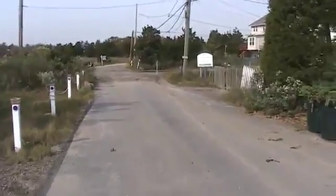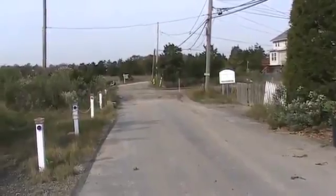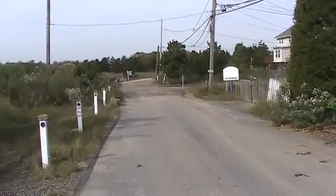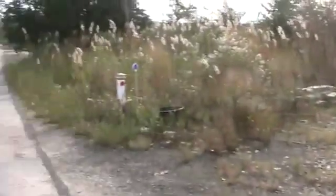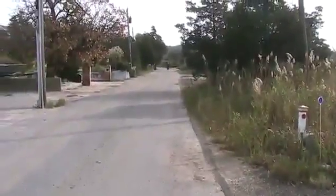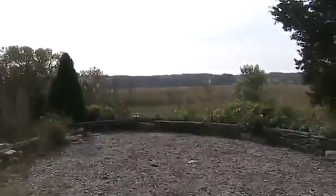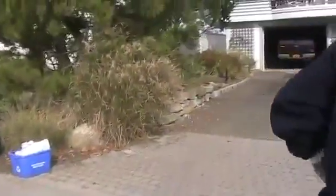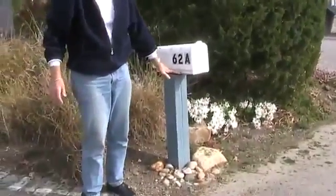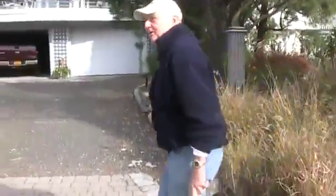So this is the end of the road? That's the end of the road, and that's the beginning of the marsh, and the water comes in from that side and floods the whole marsh. During Hurricane Irene, you couldn't see any grass out there. The water was so deep, it was 4 feet deep. It came to the bottom of our mailboxes, and it came all the way into our garage.